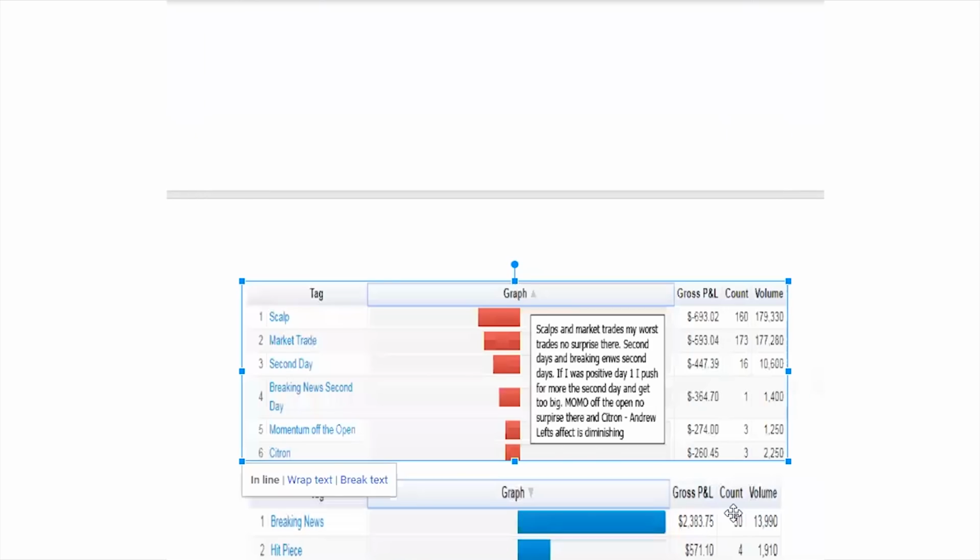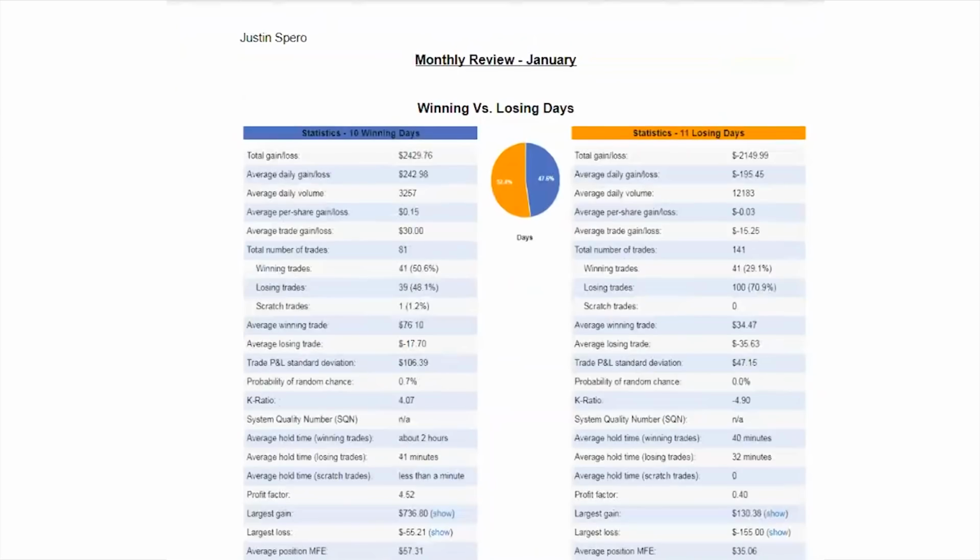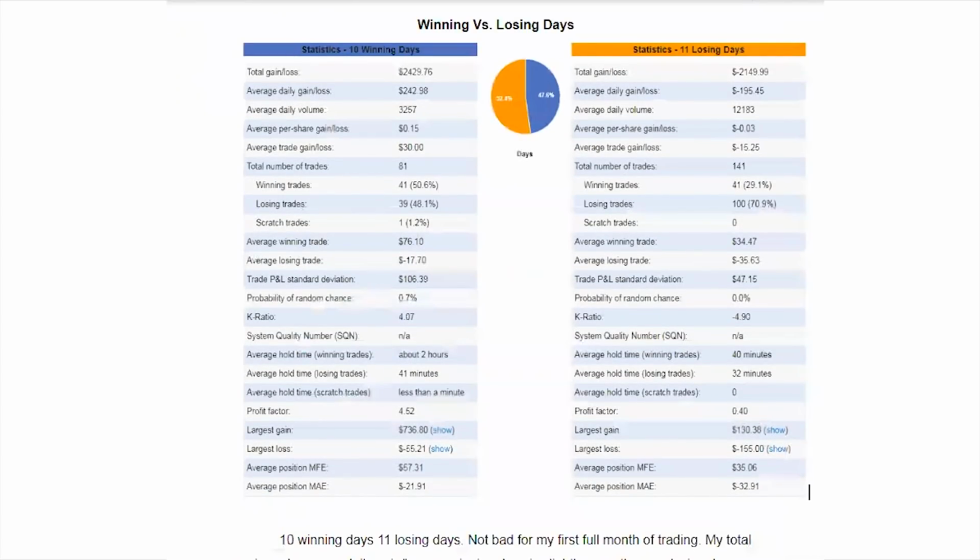Can you run us through the very first page of your monthly review and walk us through your stats and what those measurements mean to you? If we take a look at your front page where we see statistics, 10 winning days versus losing days, can you walk us through these measurements? Sure. For the month of January, I had 10 winning days and 11 losing days.